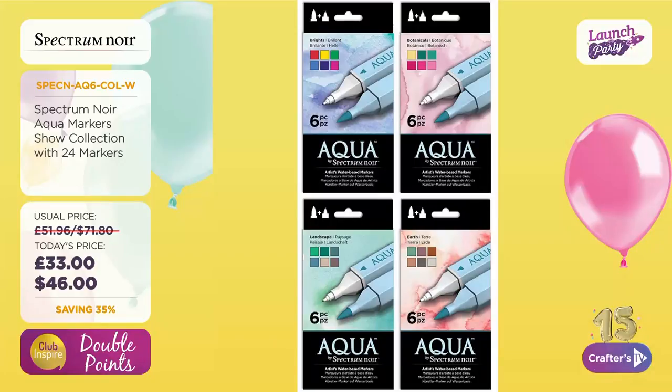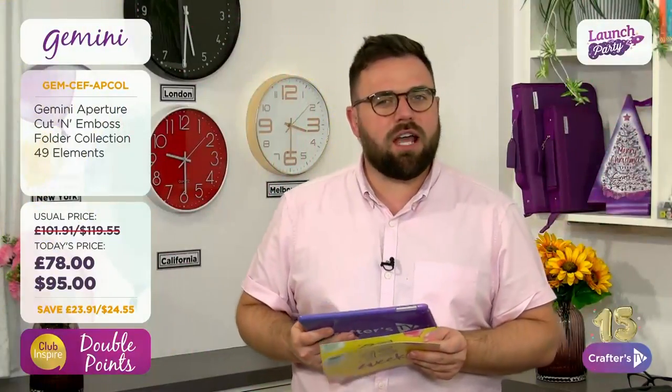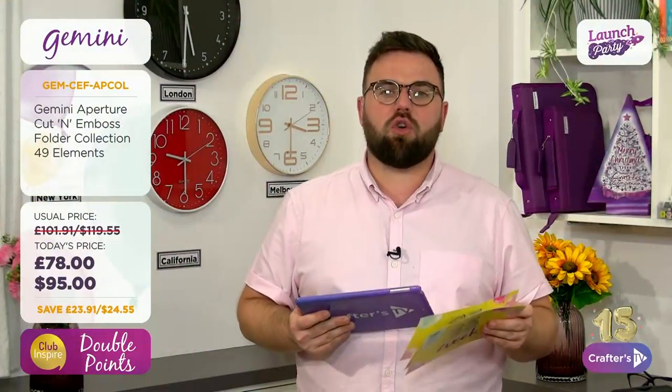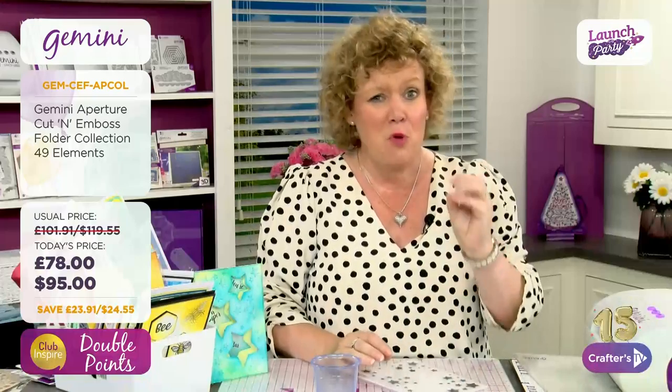I must say that I wouldn't naturally think about using the aqua markers with the cut and emboss folders together. It wasn't something that I thought, you know, obvious choice. And you know what? This is the thing that I love to do every now and again. You're quite right. It isn't the obvious choice, but it works so well.